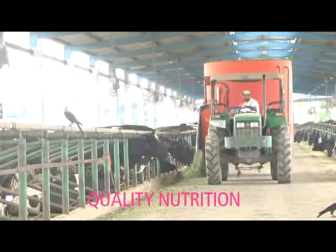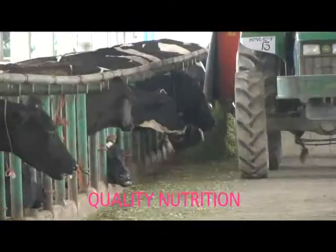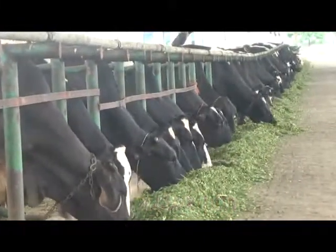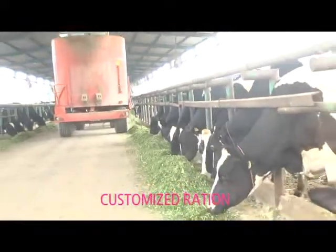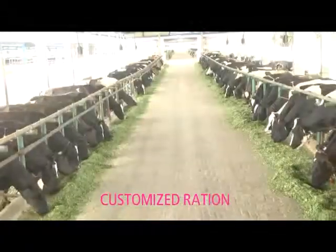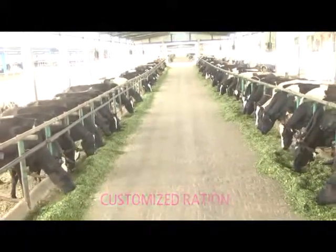All fodder is quality tested by our nutritionist, and a TMR is used to feed growing heifers. Rations are calculated by experts, and animals are grouped according to their nutritional requirements. This ensures our calves become eligible heifers by the age of 15 months.